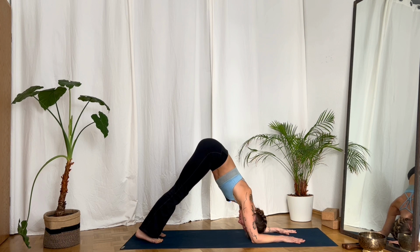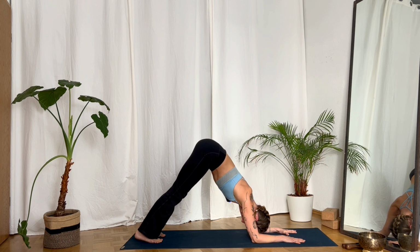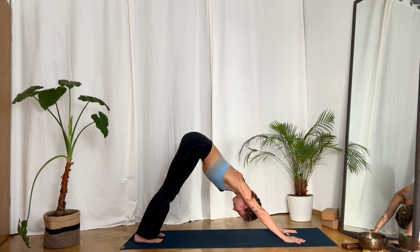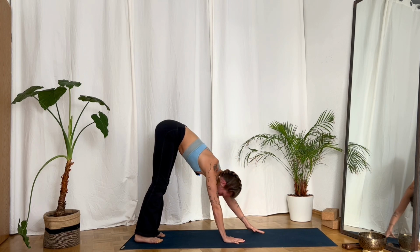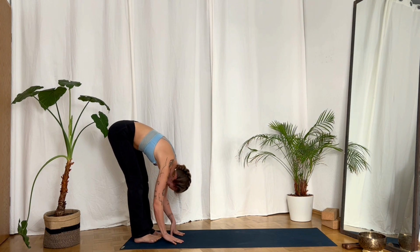Breathe here for 5, 4, 3, 2, 1. And then with your next exhale, press into your hands, into your fingertips, and start to lift your elbows up. Now walk your hands slowly towards your heels, towards your feet. Come into a forward fold. Make sure your feet are hip distance apart.